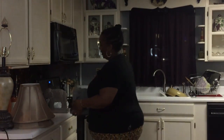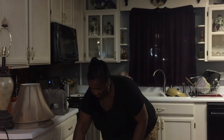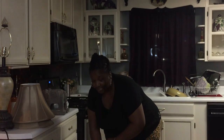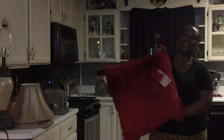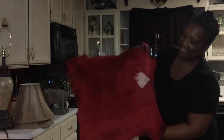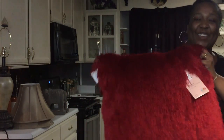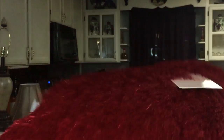So I got those. All right. Okay, so then in Ross, I found these pillows. And y'all see that? Child, ain't they cute, y'all? So they is red. I got 2 of these pillows to go on my couch. And I just love them.